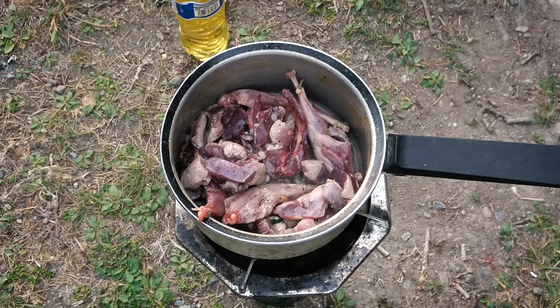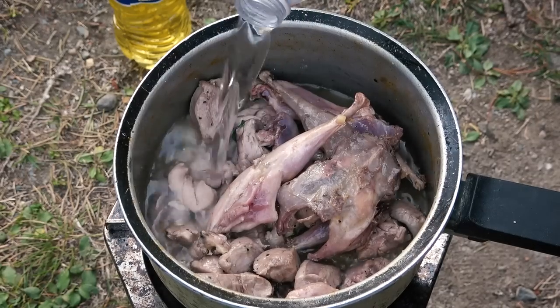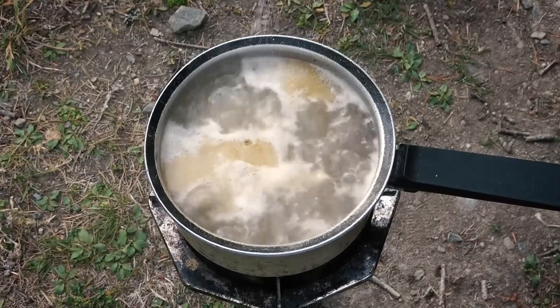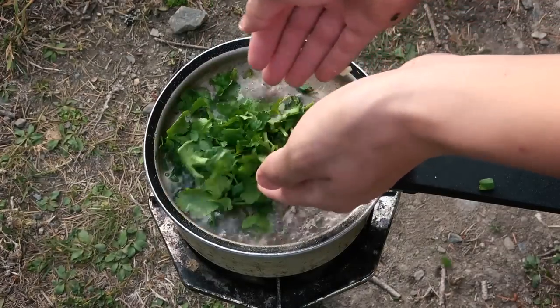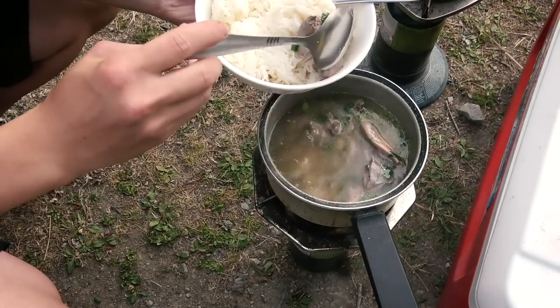You just fry the meat in some oil, and then you just add water. Basically, that's your soup or your stew, and then you just flavor it with whatever seasoning. We just use salt and pepper, until the broth is salty enough for you, then throw in your vegetables. For me, I use cilantro and green onions and garlic. That's about it. So it's pretty simple.